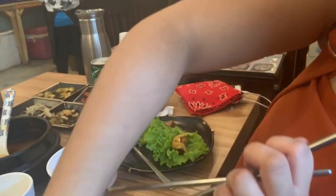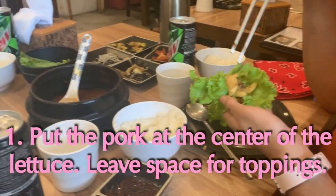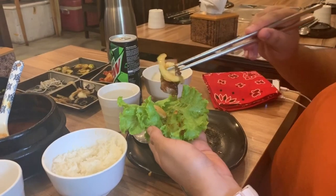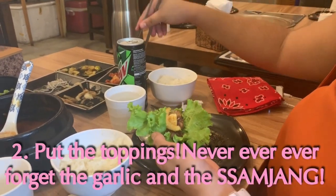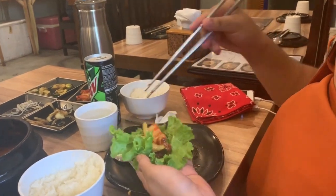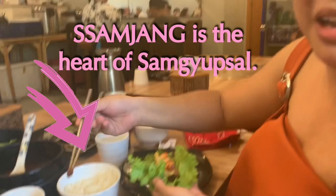How to eat the samgyup. So first, put the pork inside the lettuce, and then put the toppings. Make sure to put garlic because if you don't, you miss half of your lunch. You will die with diabetes.